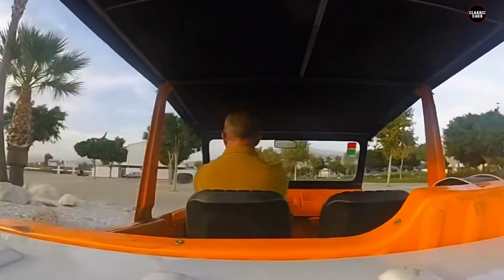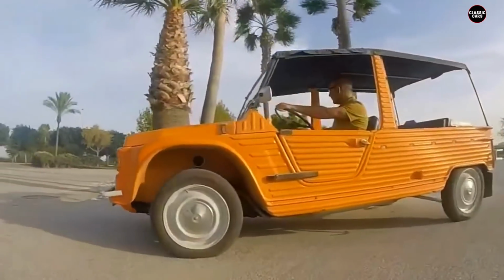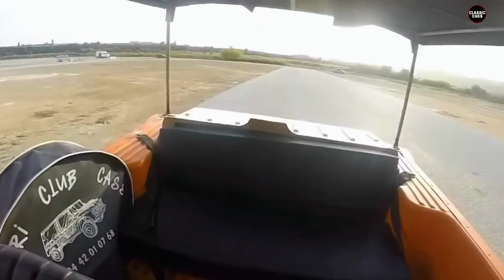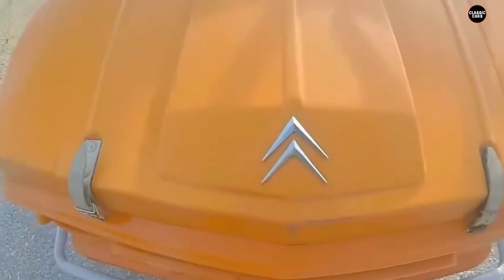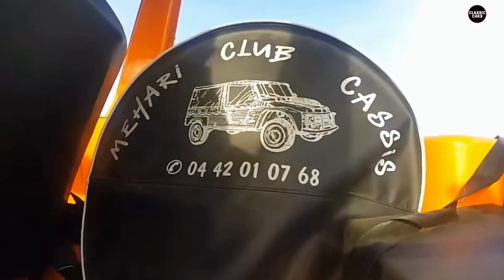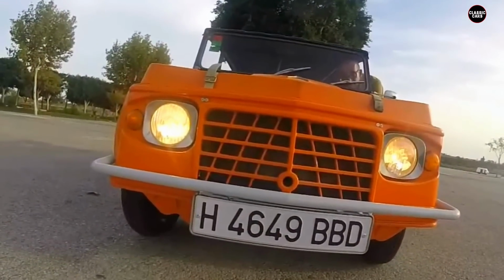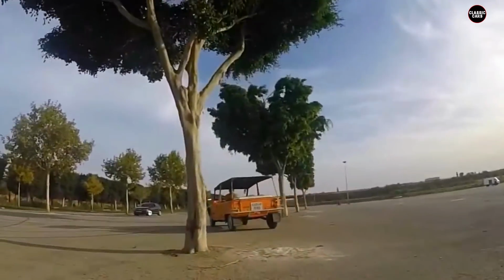Under the hood, the Méhari was powered by a small 0.6-liter engine, which wasn't particularly powerful, but was more than adequate for its intended use. This engine produced a modest 29 horsepower, giving the Méhari a top speed of around 65 miles per hour. While this speed would hardly win any races, it was more than enough for the car's intended purpose: leisurely drives on rural roads, beachside cruises, and off-road adventures.